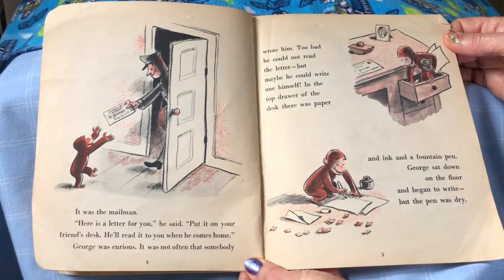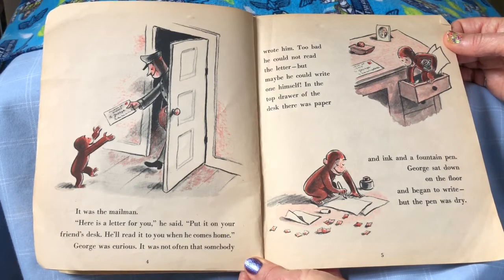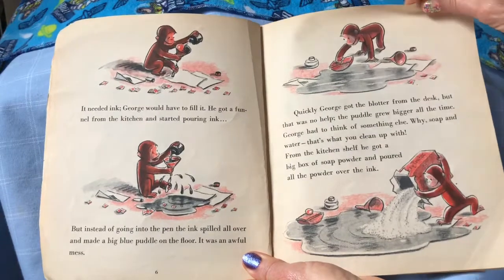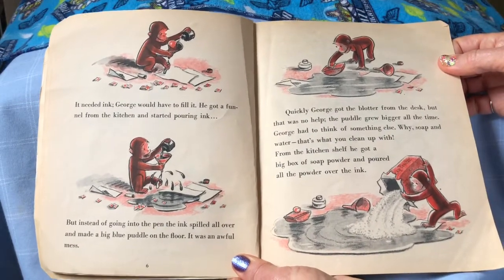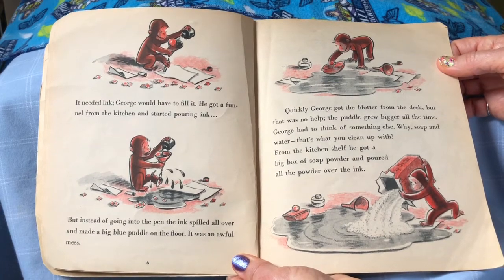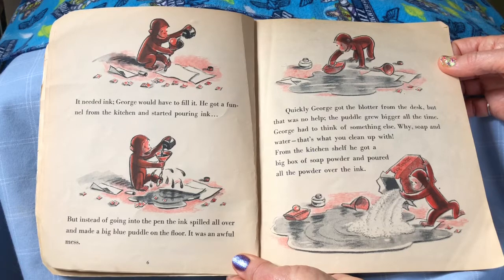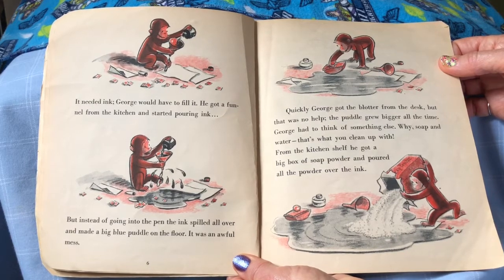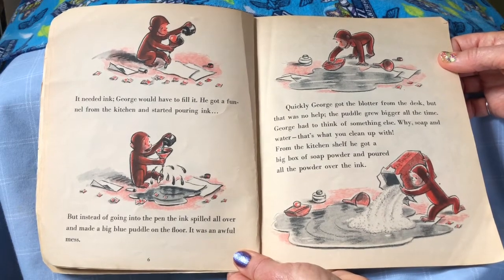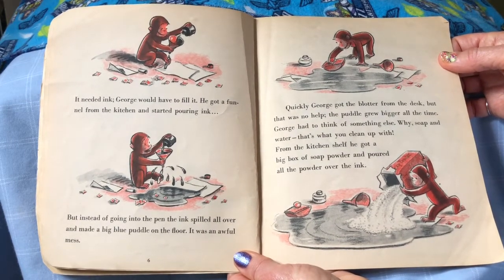In the top drawer of the desk, there was paper and ink and a fountain pen. George sat down on the floor and began to write, but the pen was dry. It needed ink. George would have to fill it. He got a funnel from the kitchen and started pouring ink. But instead of going into the pen, the ink spilled all over and made a big blue puddle on the floor. It was an awful mess.